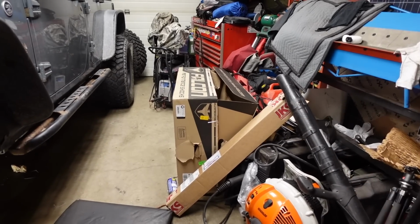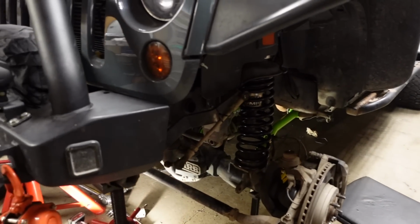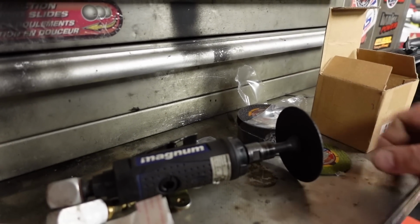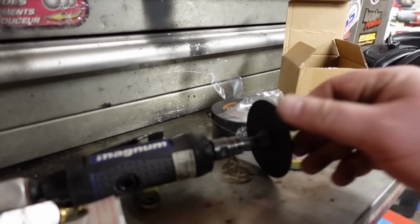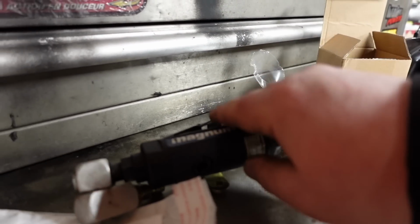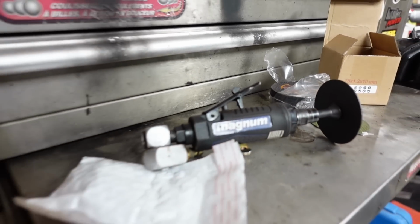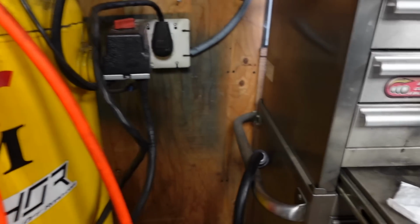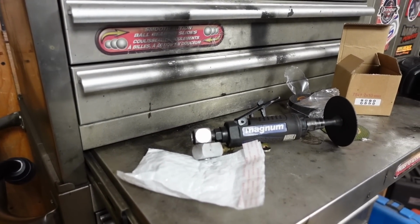I got a new track bar in that box, so I got to go ahead and start cutting the other one out. Tools I was waiting on from Amazon are cutoff wheels and discs. I got a 3-inch and this Magnum die grinder that I got from KMS Tools. It's got a lot of power, and with the air compressor, I should be able to cut through that pretty good.